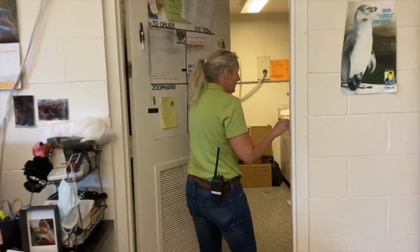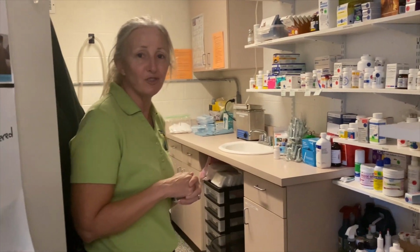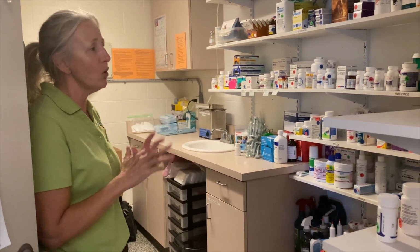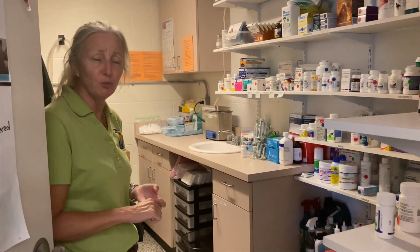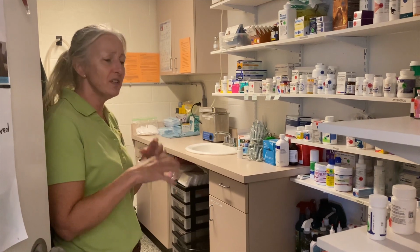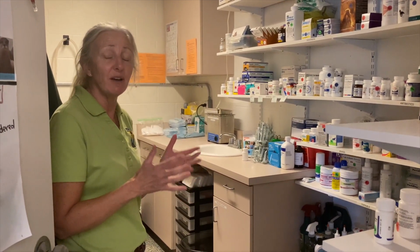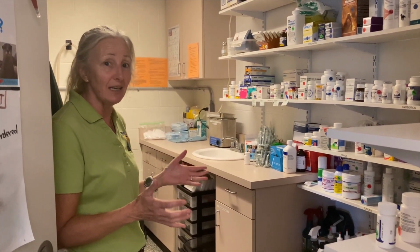And in here is our pharmacy. So a pharmacy in a veterinary hospital is very important, just like in a human hospital. This is where all the medication lives. So we have all sorts of medication. Medication for small animals, for large animals, a lot of human medications as well, for all the different variety of animals that we see. Here at the zoo we have close to around about 500 animals. So we've got a lot of animals that we're taking care of on a daily basis.